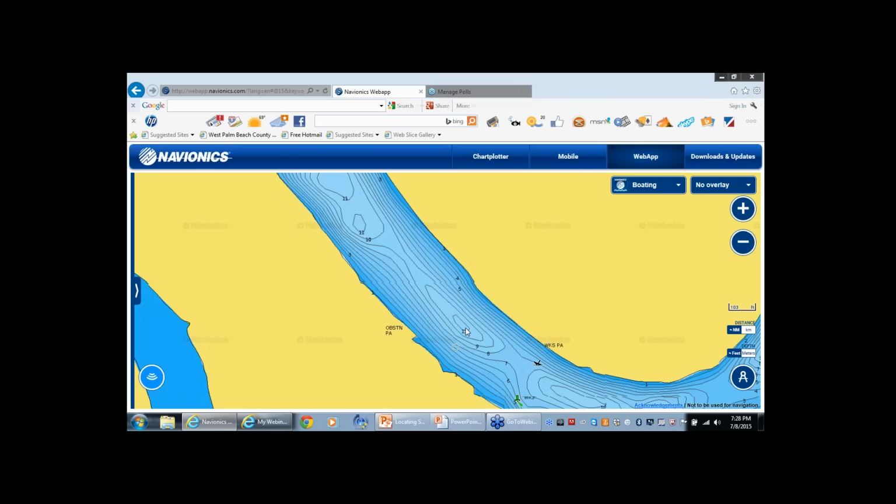Now, when you get into those holes, they're staging. You're going to fish slower. You're going to fish jigs. You might fish live shrimp on a cork. Popping cork, maybe, in the summertime, when they're a little more aggressive, but usually a slip cork.